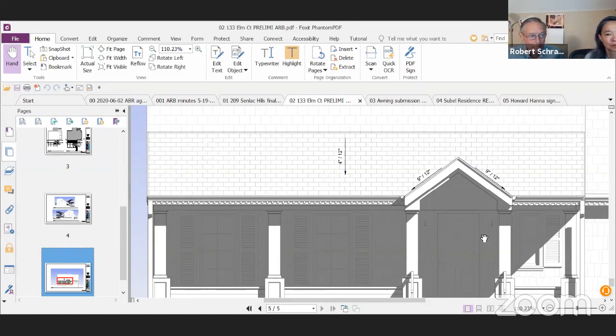Well, I appreciate Bill's comments about style, but you have to understand that many of these homes, on Elm Court in particular, have quite a variation in architecture from what we've seen, even though they're the same basic style generally. Some of them have porches, some don't. Some have, actually, in my view, strange looking porches.